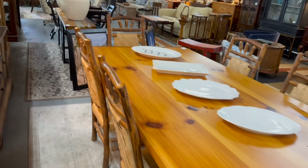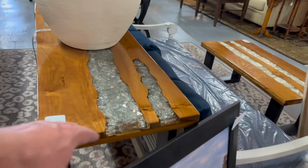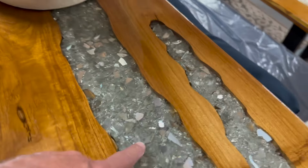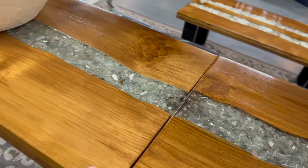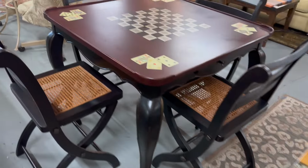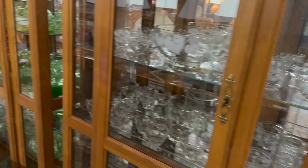And Josh, you know what? I've seen like 2 or 3 pieces of this now. This furniture in here that has this like filled composite, the epoxy fill, and this one has like mirror shards in it. That's crazy. That's a pair of tables, and you can put them together or separate with the mirrored epoxy look. There's game tables here. Let's have a look in the cases here. It looks like some Waterford stems down there, some depression glass.